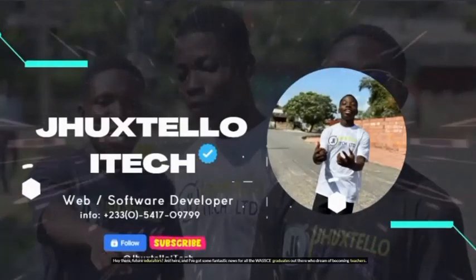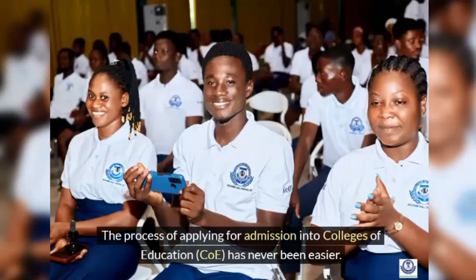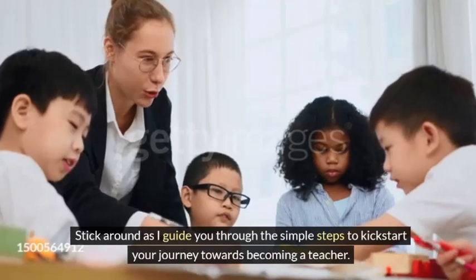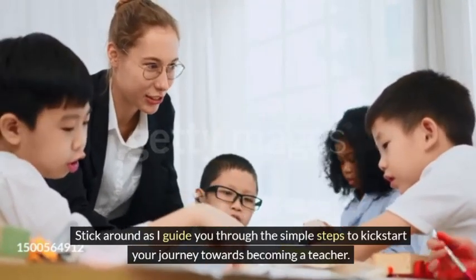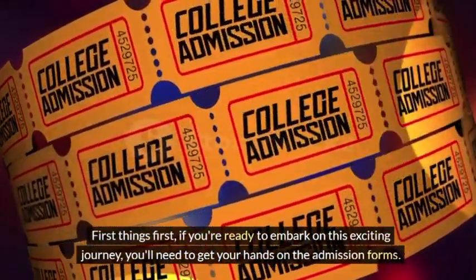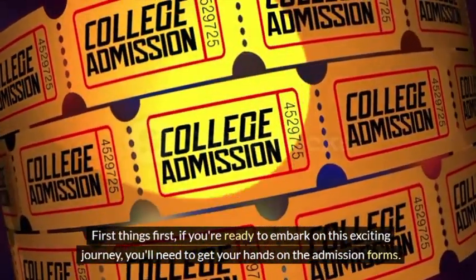who dream of becoming teachers. The process of applying for admission into colleges of education, COE, has never been easier. Stick around as I guide you through the simple steps to kickstart your journey towards becoming a teacher. Let's dive in. First things first, if you're ready to embark on this exciting journey, you'll need to get your hands on the admission forms.